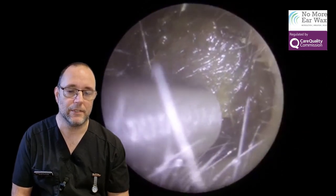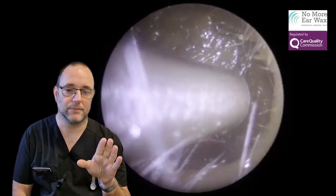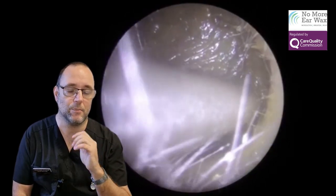Number two, now this gave me a little bit more of a challenge. You can see there's quite a bit of skin debris in here.